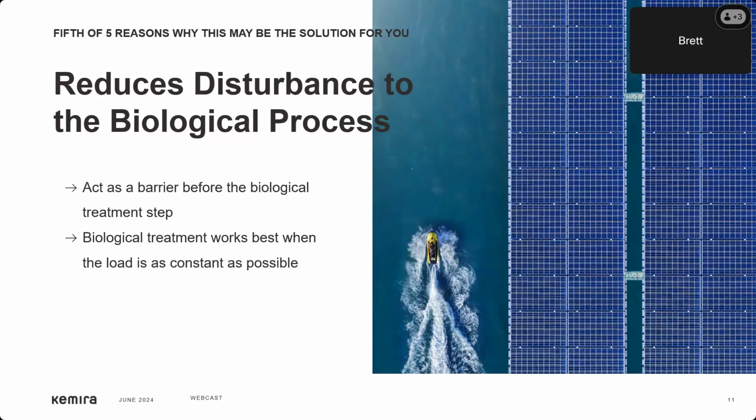Since biological treatment works best when the load is as constant as possible, CEPT can remove the worst peaks and smooth out the load. With the support of online control of the coagulant dose, it is possible to do this in a highly controlled way.